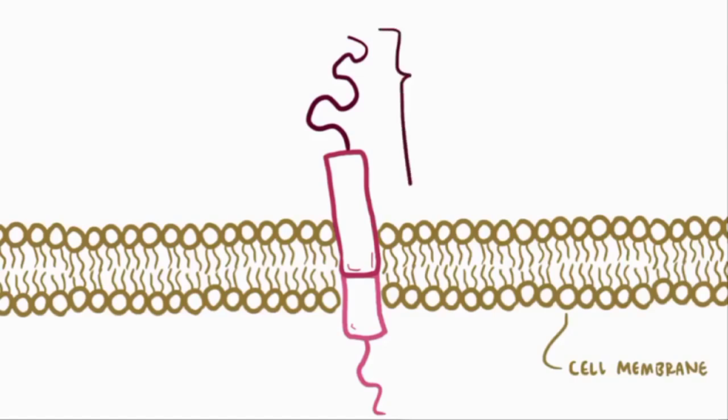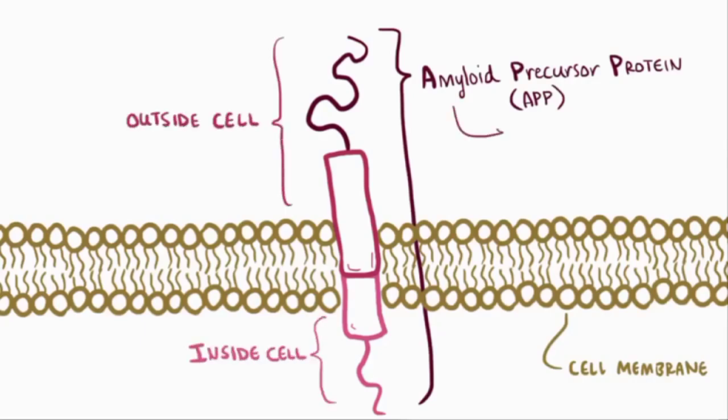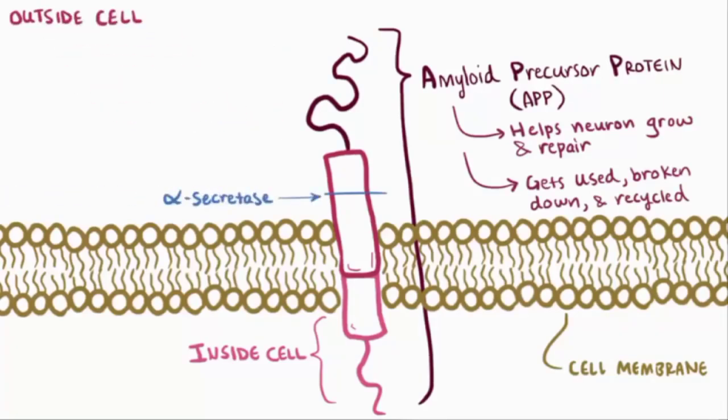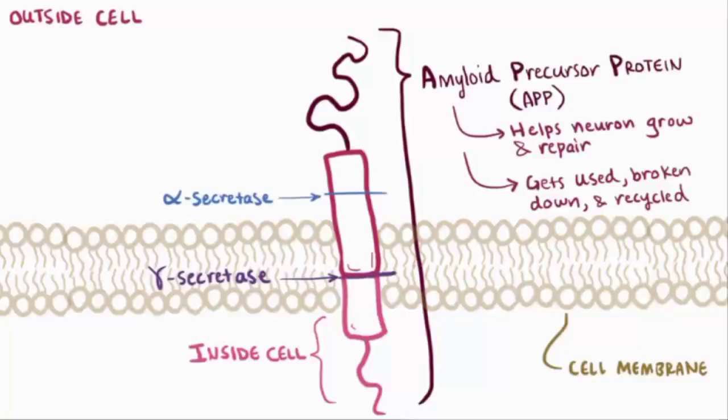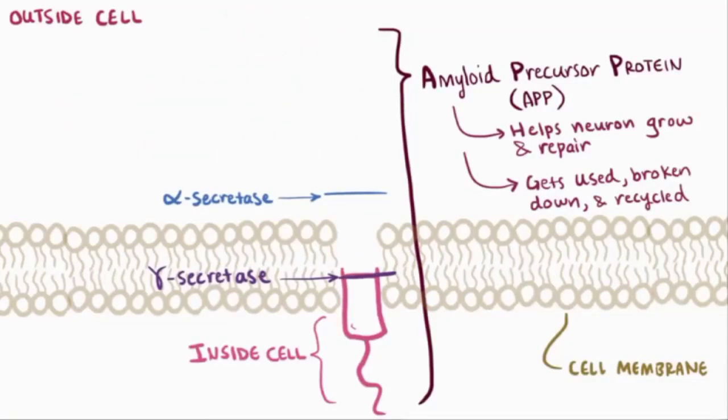In the membrane, you've got this molecule called amyloid precursor protein, or APP. One end of this guy's in the cell, and the other end's outside the cell. It's thought that this guy helps the neuron grow and repair itself after an injury. Since APP is a protein, just like other proteins, it gets used and over time it gets broken down and recycled. Normally, it gets chopped up by an enzyme called alpha secretase and its buddy, gamma secretase. This chopped up peptide's soluble and goes away, and everything's all good.